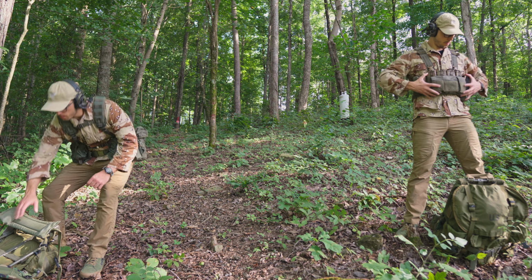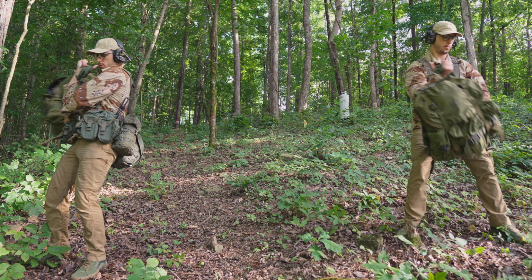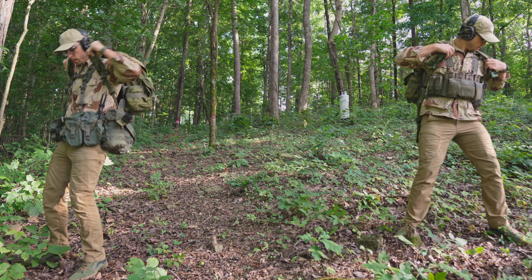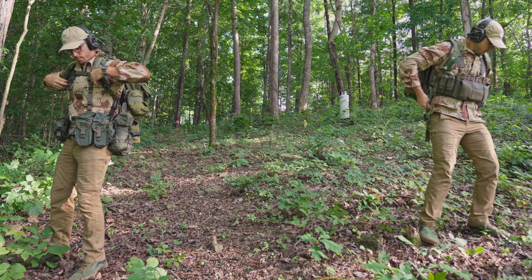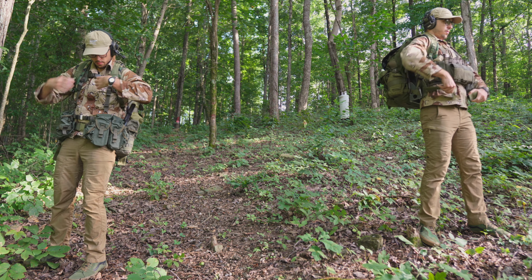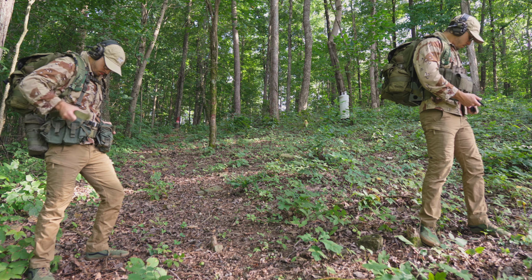Let's talk about wearing a rucksack. Simple here, the chest rig is going to have an advantage, no questions asked. Now having a backpack makes the job a lot easier to carry a backpack, but it's also possible with an LBE if you set it up correctly.